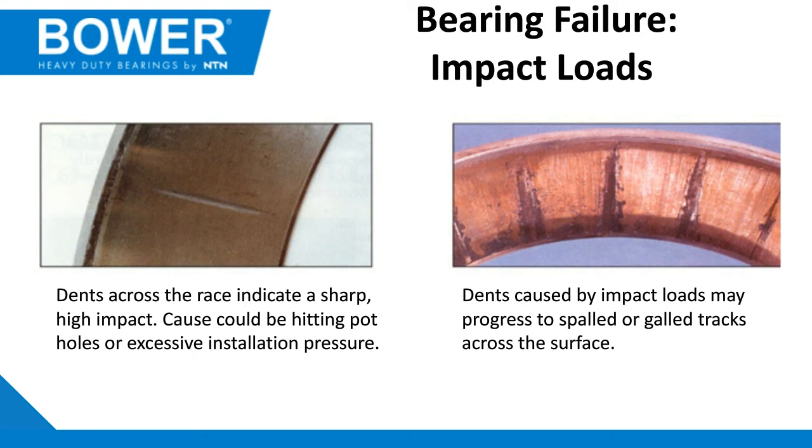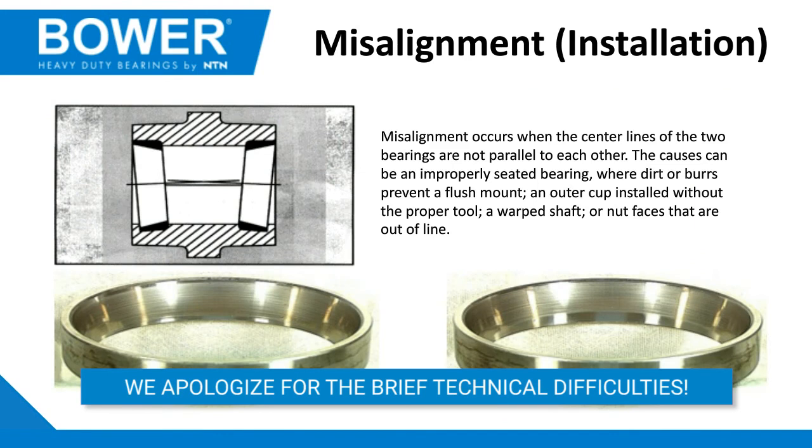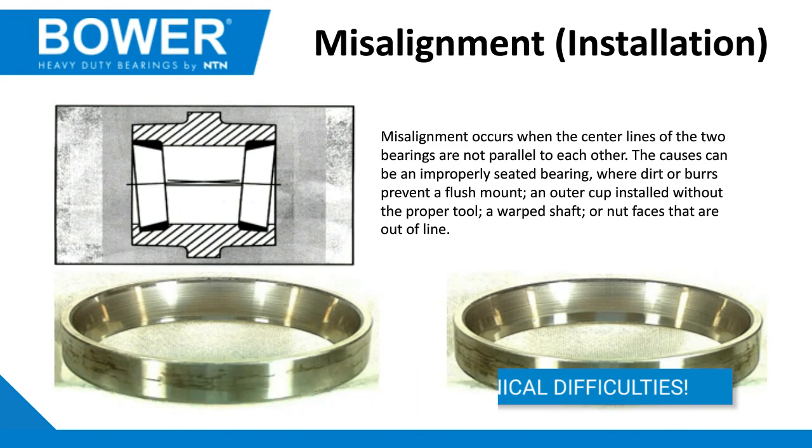Another failure mode is more related to not using the proper tools. As I alluded to earlier when we were talking about the installation, when you're installing the race in the hub, make sure that you use some kind of barrier. Do not hit the tool directly on the race. This is what can happen if you use tools for installation.